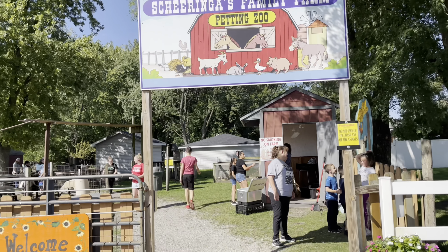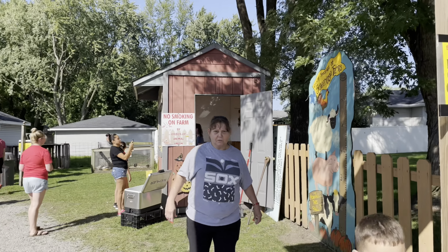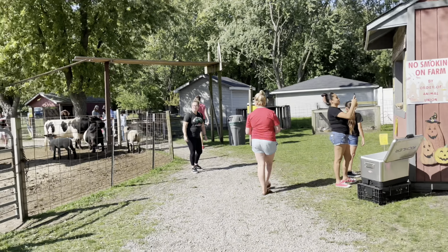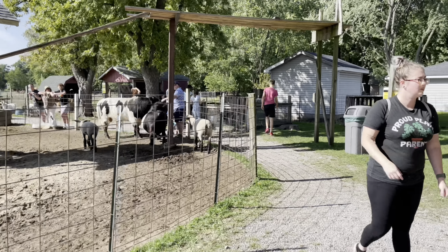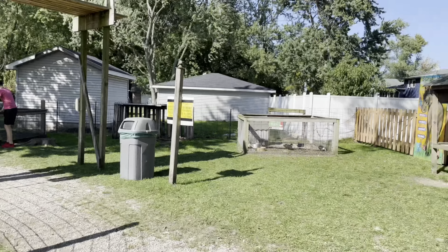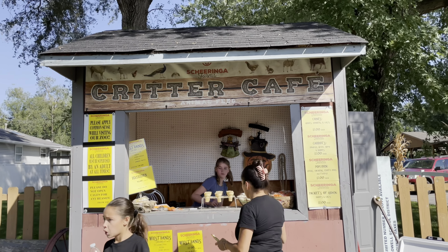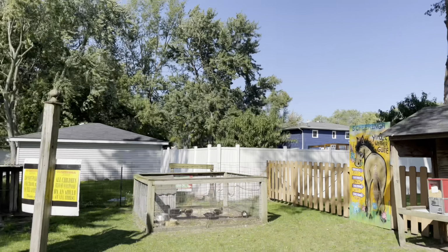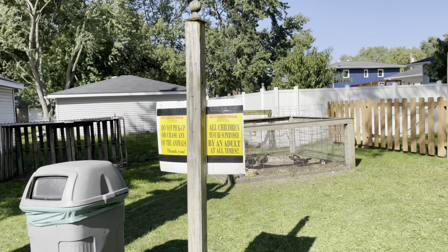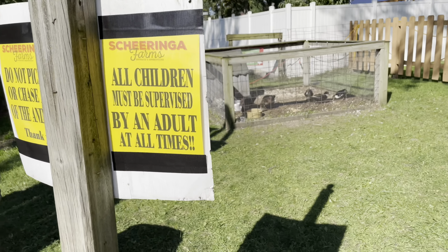So here's the petting zoo. Welcome. Come on, let's go, guys. That's the house. Watch where you're going, Tyree. We have a cafe here. This is where you can buy the food for the animals. All children must be supervised by an adult at all times.